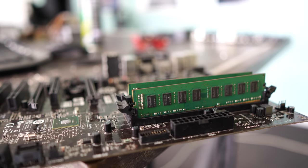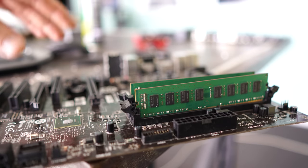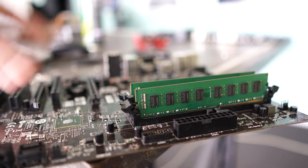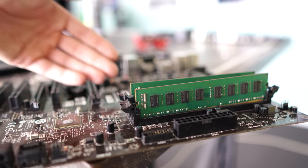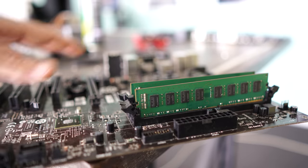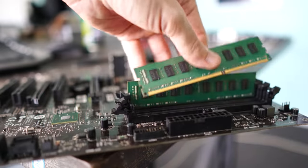Some really good news, and that is this B85 G43 gaming motherboard works fine. I was surprised. I thought the scratches on the back and the corrosion would have stopped this from working, but we bent the pins back and the thing booted up. However, there was a bit of a problem here, which is what I'm showing you now.